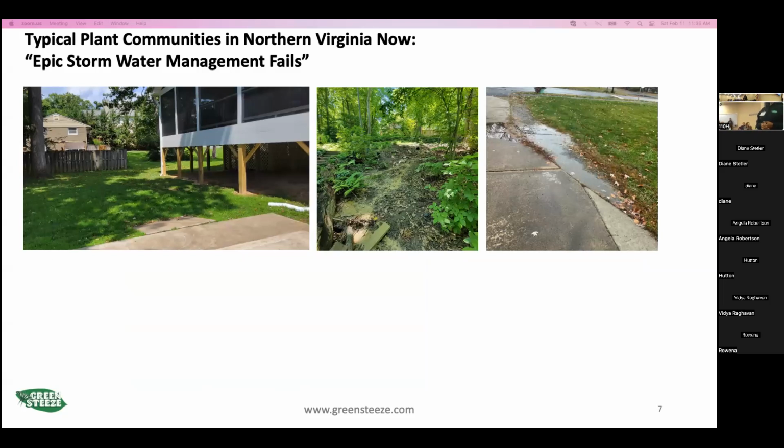Here, this one's a little bit harder to decipher, but we have a lot of erosion issues. So I called this the epic stormwater management fails. And usually this is some of the older properties that over time have had a lot of issues with erosion, and it's changed how the landscape functions. But it creates conditions that are a bit challenging for the homeowner, not necessarily for the plants. We've got a lot of plants that like that type of condition. But it changes the function of the property.